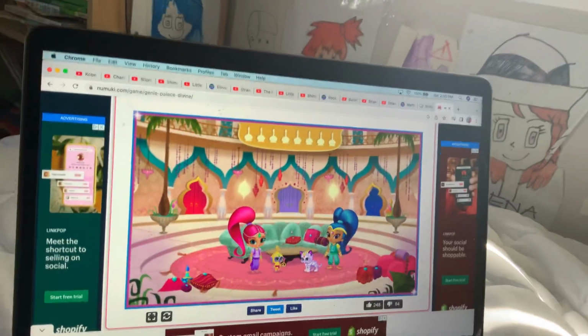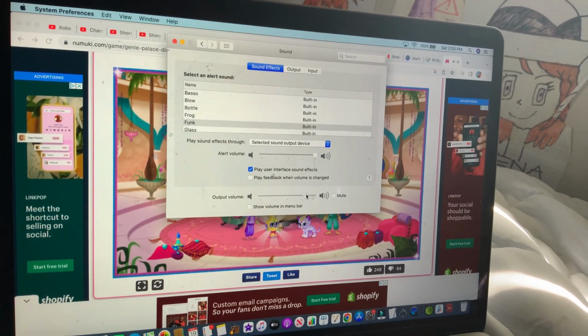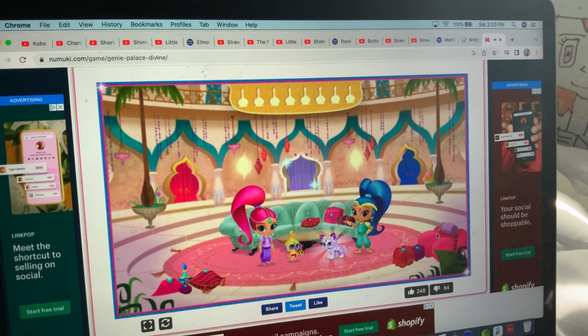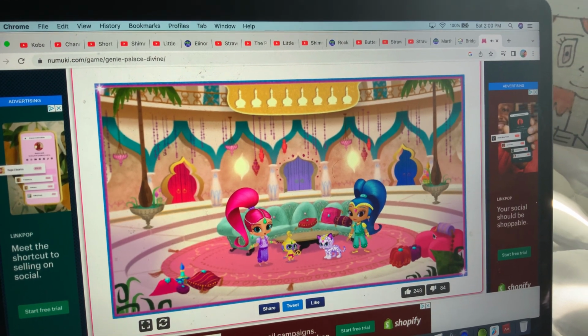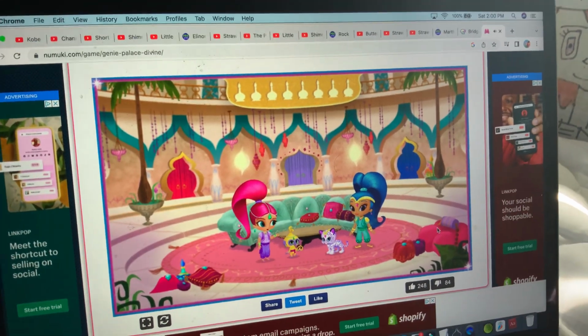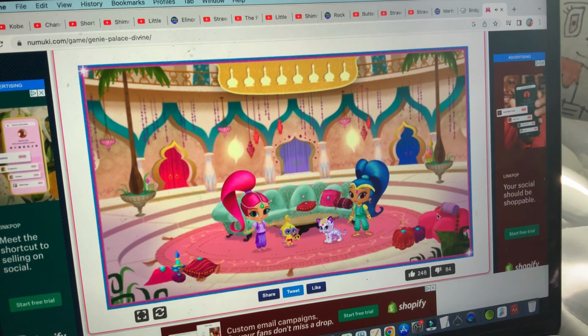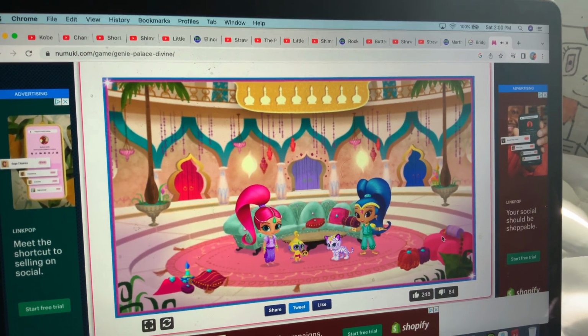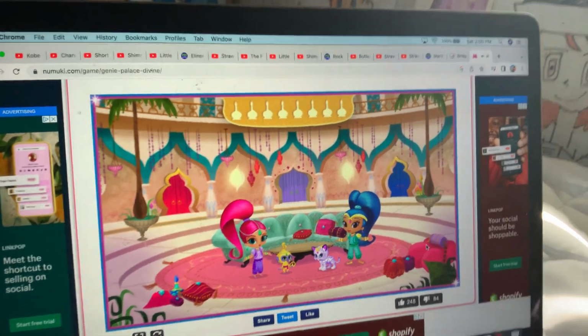You can also help wash my pet monkey, too. Or my pet tiger. Just tap our bathroom door. And keep your eyes open for Genie bottles. Shine and I have hidden two in every room of the palace. Find them all for a magical surprise. Ready for a magical day?